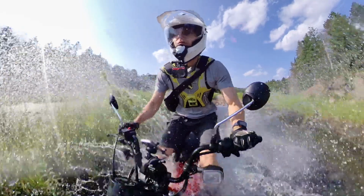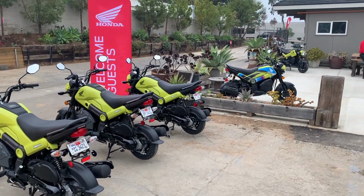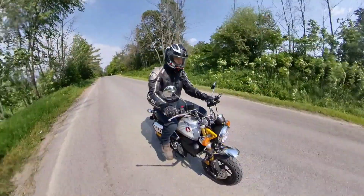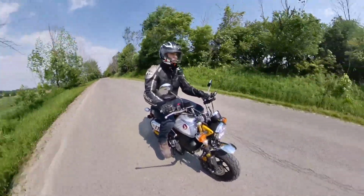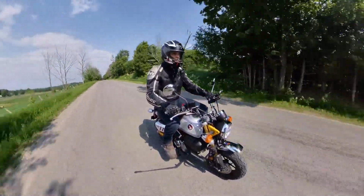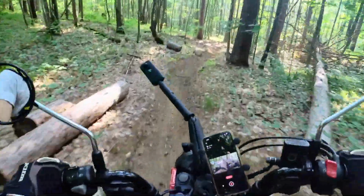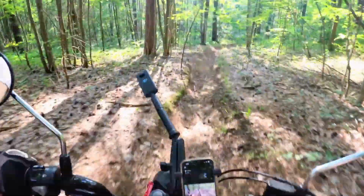Now, I've had a lot of seat time on Honda mini-motos, having been to the Navi launch where I got to ride the Super Cub, Monkey, and Grom back to back. Since then, I've had week-long tests of the Grom, Monkey, and Trail 125 and have gotten to know them well. I even tested the Trail and the Monkey off-road, as both of these models are marketed with off-road pretensions, and can tell you which one does better in the dirt and why.